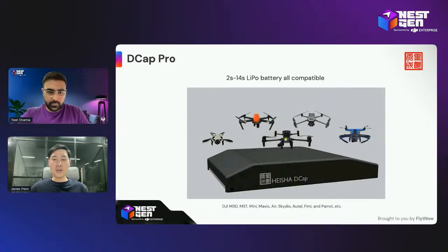Okay, so these are many of the drones that our DCap Pro is compatible with, from the DJI M30, Mavic 2 Thermal, the DJI Mini Pro that they're going to launch quite soon, and also the Mavic 2 Air, even Skydio drones, Autel drones, FIMI drones, and Parrot drones. Next slide.